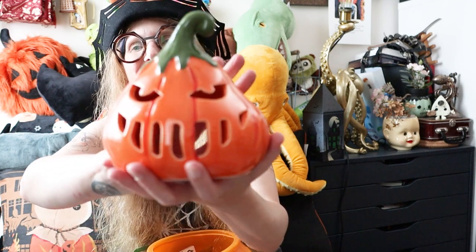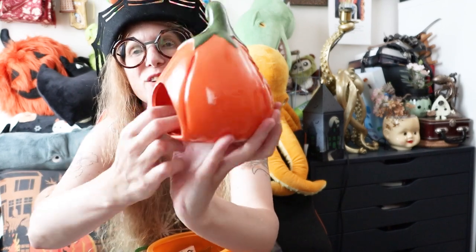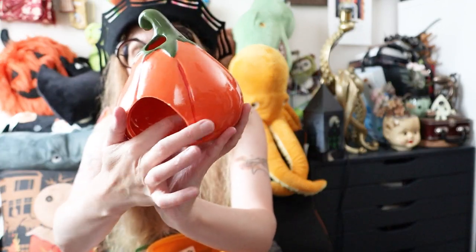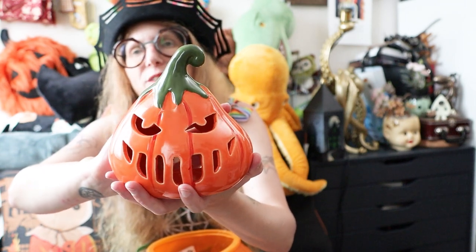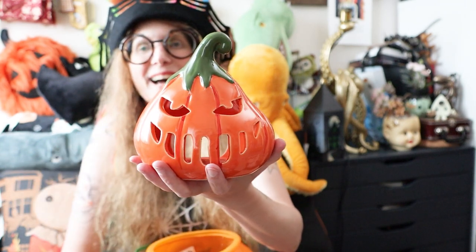Okay, don't shout out my friend. This is just like a tea light holdery thing. And I will put a battery operated one in there because I have 3 cats and I don't trust them with an open flame. But I'm quickly going to see if I happen to have one in my studio. So be right back. And I did.